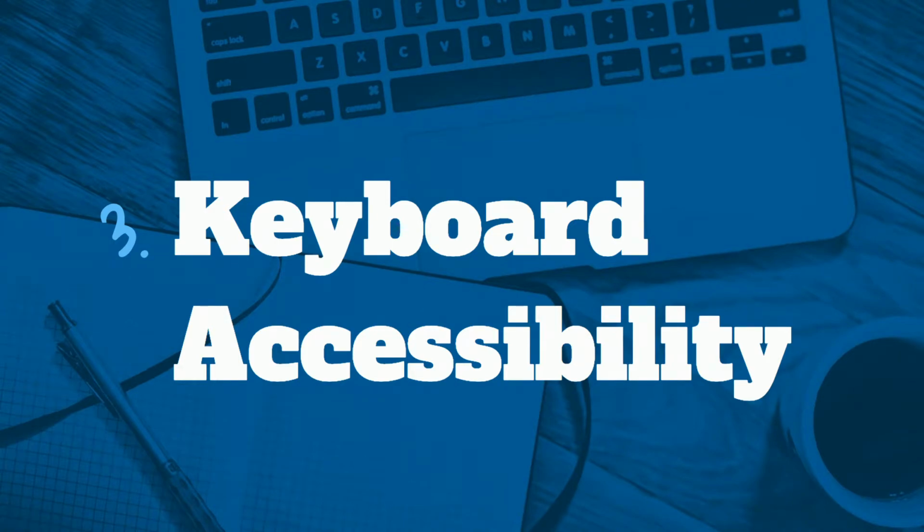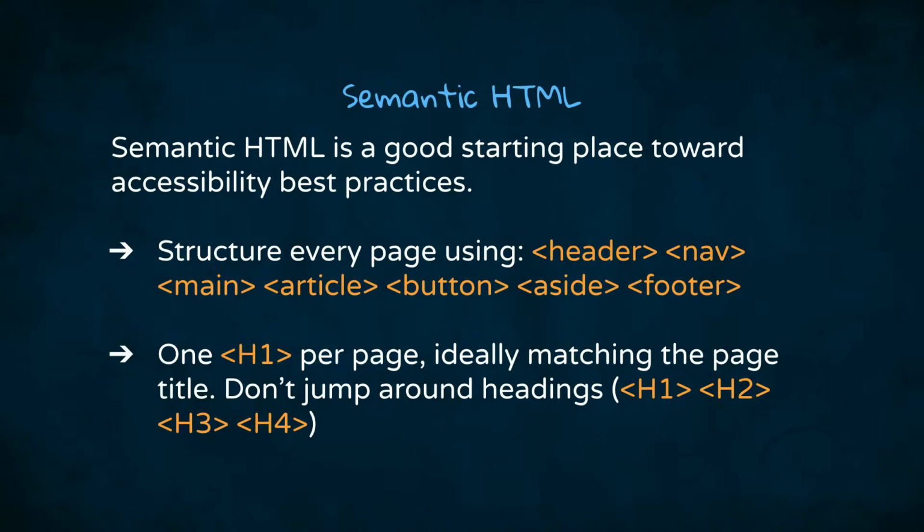Keyboard accessibility. This is a big one. Since a lot of users can't see, they're relying on the keyboard to navigate through sites. A lot of times they're just going to navigate through the site using the tab key alone, or maybe the combination of the tab key and the enter key to select things. So semantic HTML is a good starting place towards accessibility best practices. You want to structure your pages using native HTML elements like header, nav, main, article, button, aside, footer, instead of having a bunch of divs and spans everywhere, right?